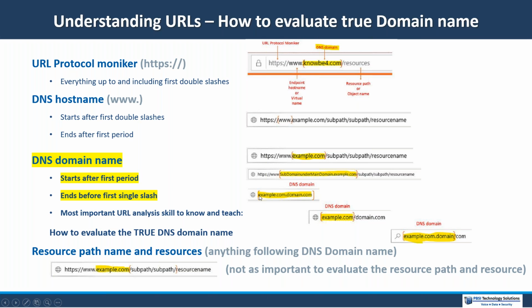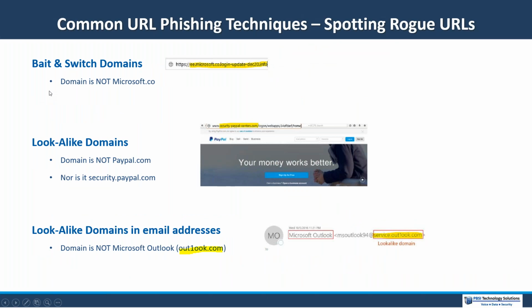In this case, the domain name is example.com.domain.com. It's not example.com. In the other example, the domain name is example.com because of the slash. So this is just key to understand that only up until that first single slash is the domain name. That's a basic. We're going to talk about some common URL phishing techniques. So how are URLs used in more and more?